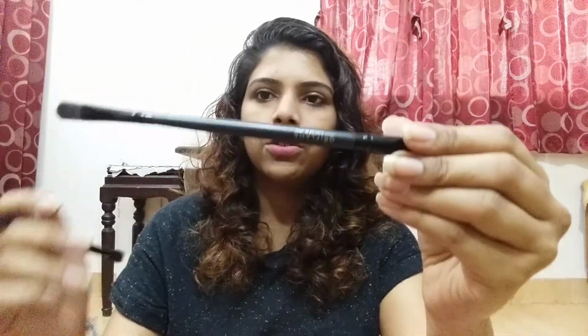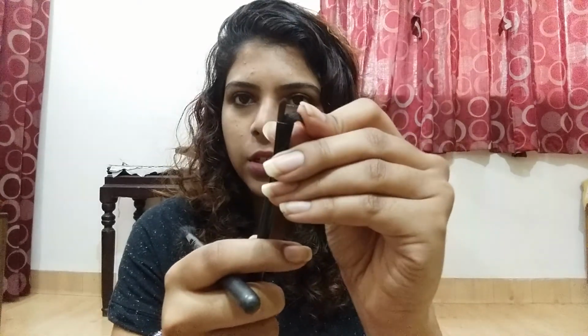And I bought this, which is another eyeshadow one. So this has a soft tip, and this one is a little bit thicker, and that's a thinner tip. You can see the product being dusted out.